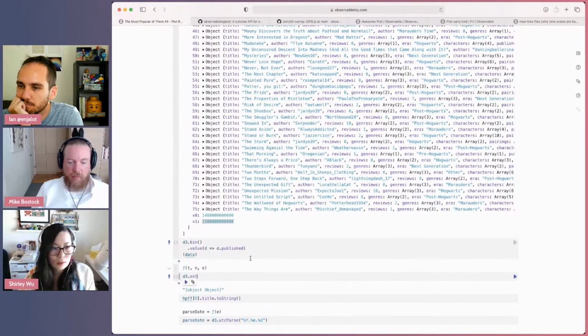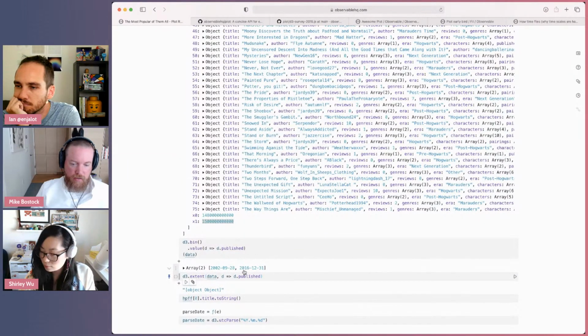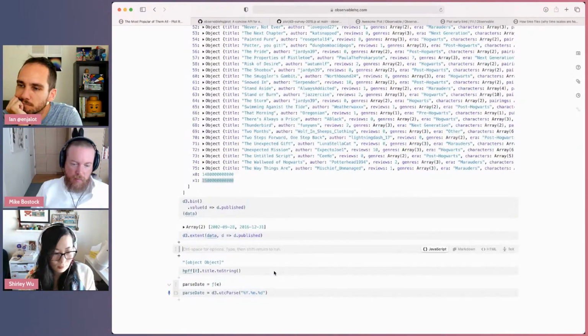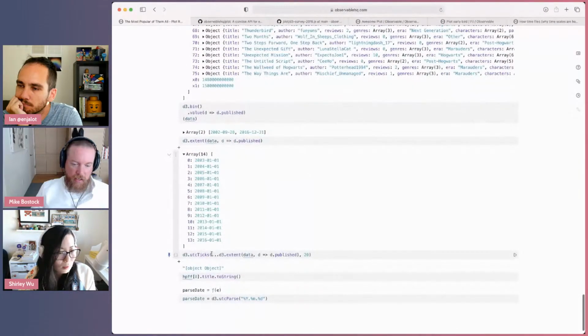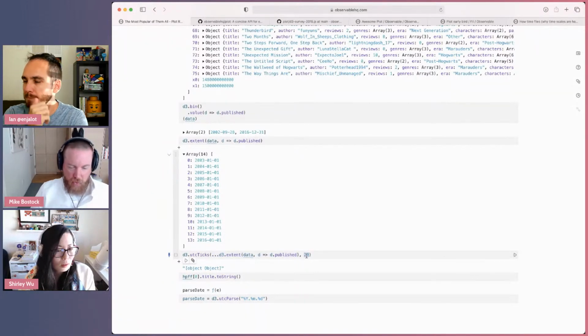So first, you can say, given our data, what's the extent of this published field, basically what's the date range of the entire data? So 2002 to 2016. And then you can put that into UTC ticks where you want 10 ticks or 20 ticks or something like that. So what this is doing is like D3 ticks, where there's a start and a stop, a minimum and a maximum, and then the number of ticks that you want to generate. In this case, we're asking for about 20, and it's going to automatically figure out what the right threshold is.